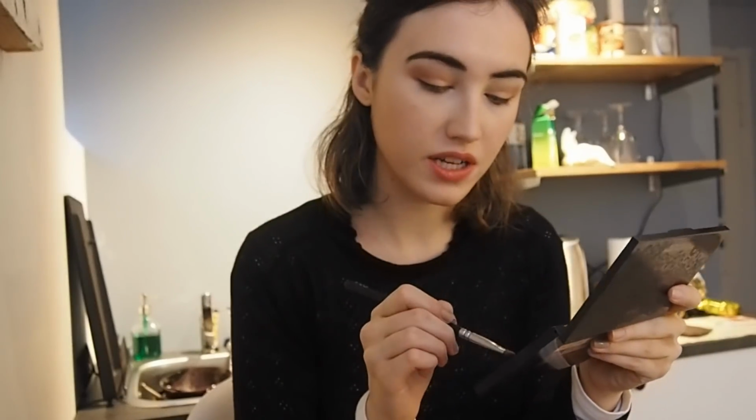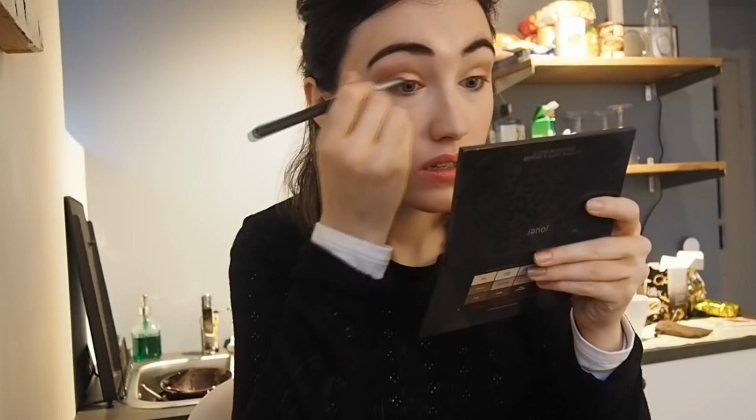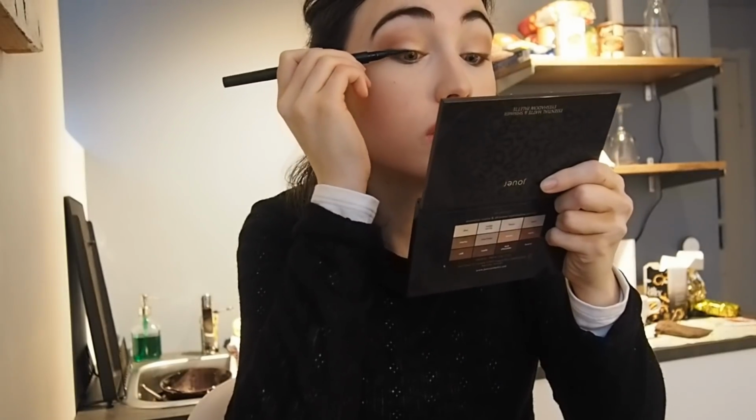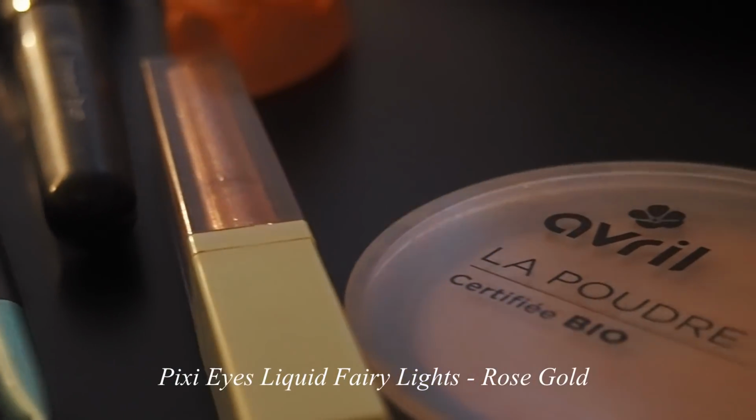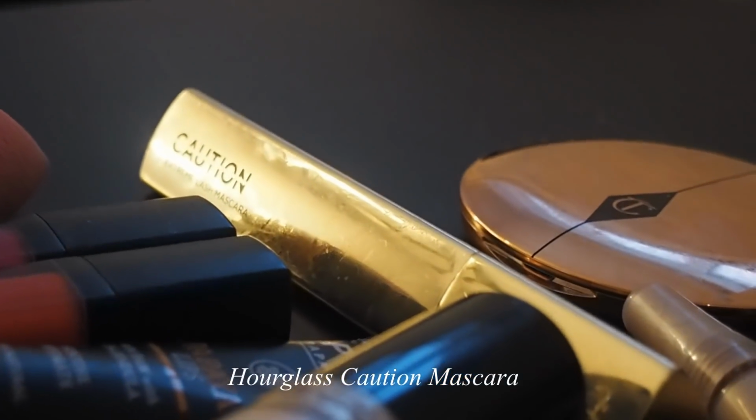I find sometimes when I use eyeshadow as eyeliner, it looks good for a bit and then it just kind of smudges all under my eye, but I feel like this lasts really well on the eye. Liquid liner. And then last but not least, oh actually, I was going to put a little bit of these Pixi Fairy Lights on my eyelid as well, and then go in with the Hourglass Caution Mascara.